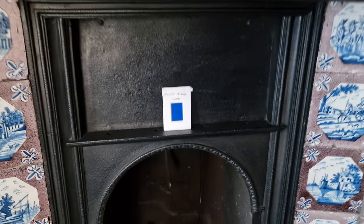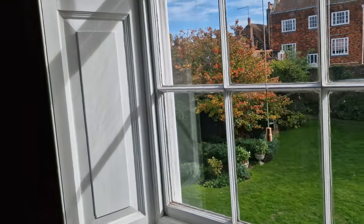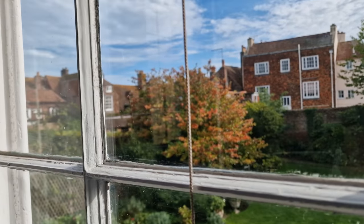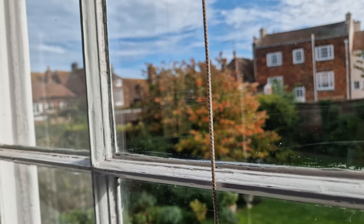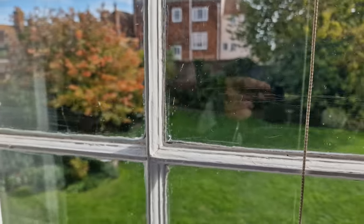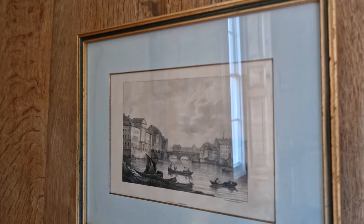And that blue thing there is to measure the moisture and dampness, I believe. They also sometimes put, if you see a bit of tape stuck on the wall, white tape, don't pull it off, it's to check if the walls are subsiding or moving, or to see if a crack has become any worse than it was. I'm no expert, but I was just told this by a curator once.